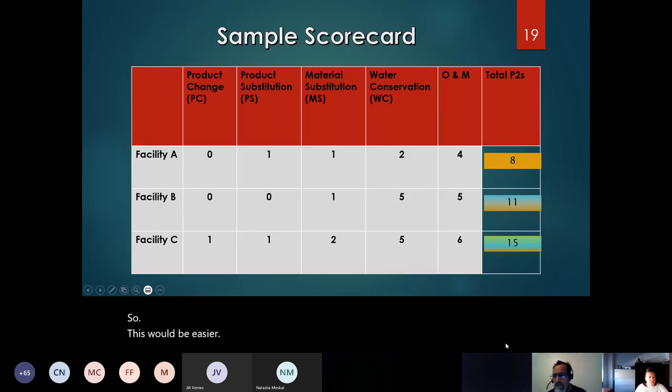Now here is a sample scorecard that I did on 3 facilities. I put facility A, B, and C, and we evaluated product change, product substitution, material substitution, water conservation, and operation and maintenance. Very simple, a color code scorecard, which is the qualitative assessment that I was telling you, a simple addition of adding all what I found in these 3 facilities in terms of pollution prevention.